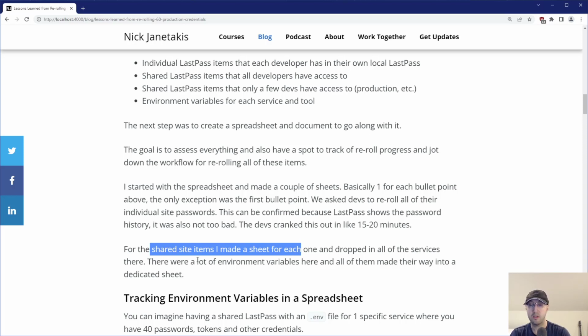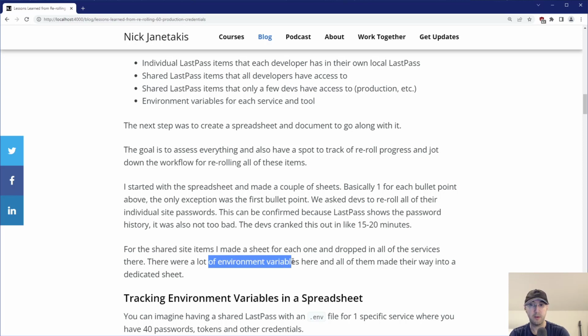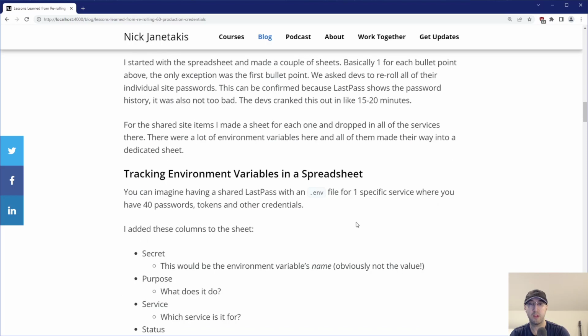And yeah, so each service just had a ton of different environment variables, and they all made their way into the dedicated sheet. This is where the majority of my time was spent, just tracking environment variables in a spreadsheet. So, you can imagine having a shared LastPass with, let's say, a .env file from one specific service where you have 40 different API tokens, passwords, other credentials, things like that.